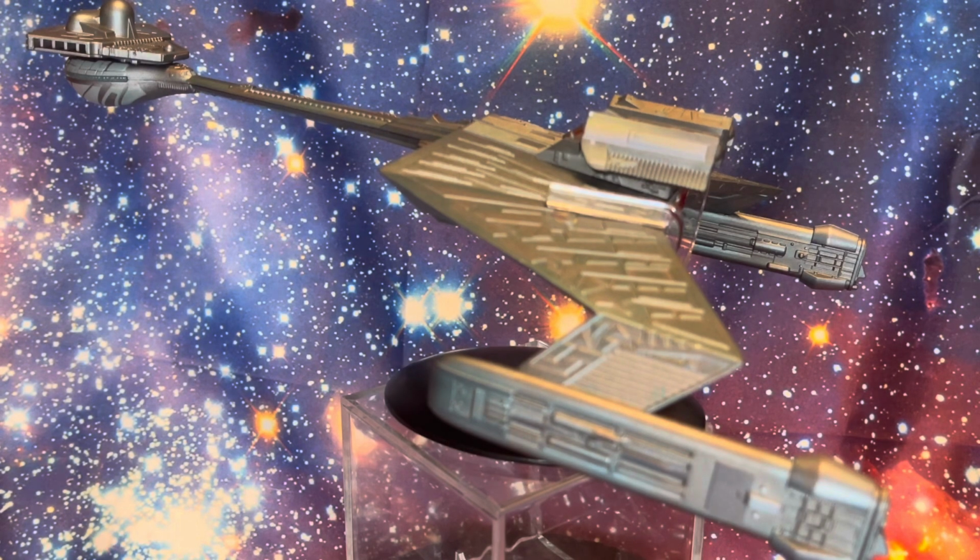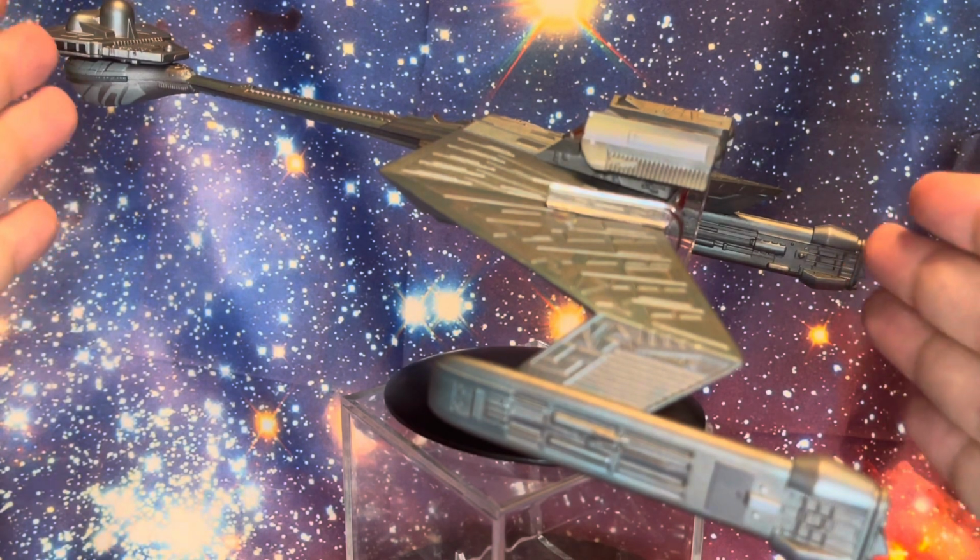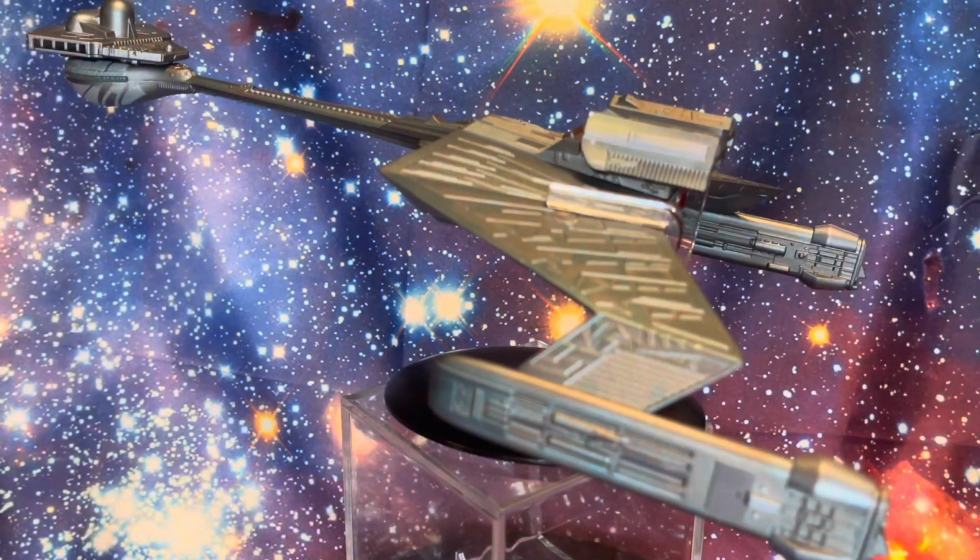But yeah, this ship is, for me, a key part of the Star Trek universe history. It would be remiss of me not to have it. So if you were inclined to consider it, I would seriously consider it, and hopefully this little tour of the ship has given you some insight into what it's like.